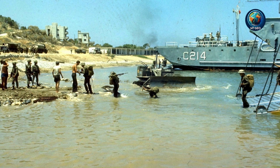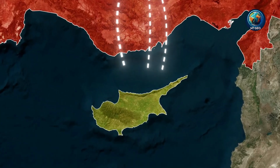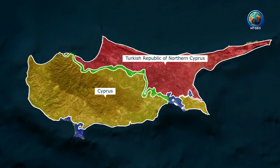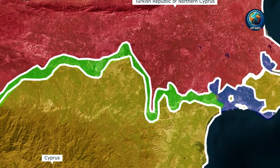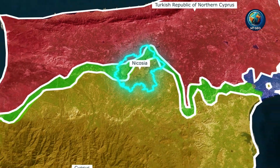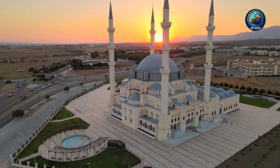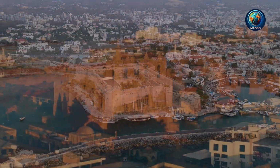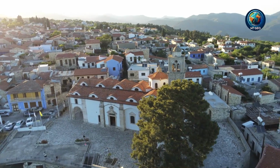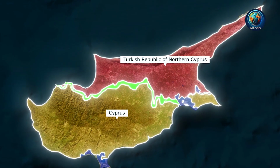In 1974, after a coup backed by Greece, Turkey invaded the north, citing the protection of Turkish Cypriots. The island has been divided ever since by a 160-kilometer-long green line, slicing through towns, villages, and even the capital, Nicosia. Nicosia is the last divided capital city in Europe, with a border running straight down its center. You can walk across checkpoints, pass old barricades, and feel like you've entered another country, even though the world doesn't officially see it that way. It's a place where politics, history, and identity collide, and where one border has turned a small Mediterranean island into a symbol of stalled diplomacy.